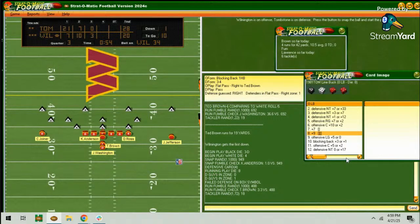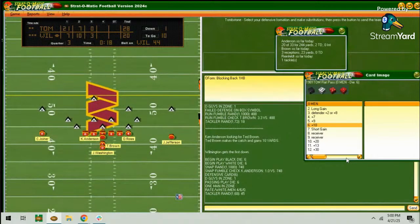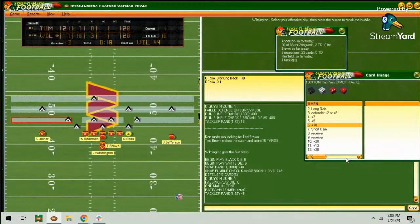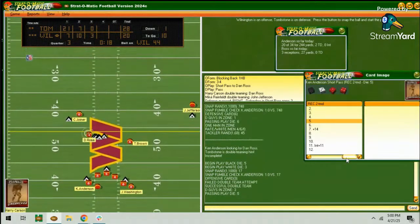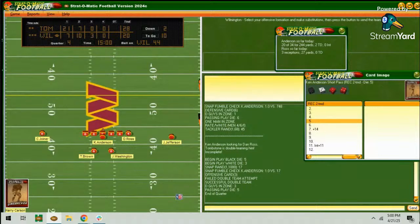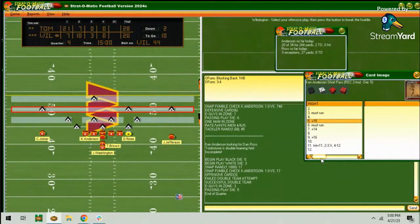Flat pass right, Ted Brown against a 4, guess right. Linebacker 6, 10-yard pickup, first down. Last play of the third quarter coming. Short to Dan Ross, being double teamed by Harry Carson. Incomplete. That might have been a catch. Yeah, that would have been plus 15. But nice double team by Brandon. And we begin the fourth quarter. Tombstone up 28-20.